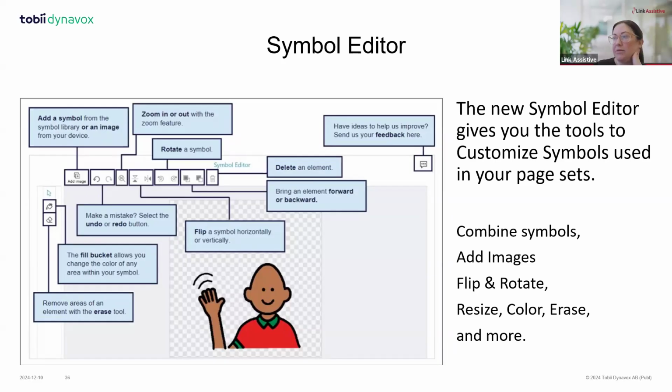So just looking at this slide, it shows the labeled functions. So you can undo, you can zoom in, you can flip a symbol horizontally and vertically, you can rotate them, you can stack symbols and move them to the back or the front, change colors, erase, all of those sorts of things. So it allows for much more personalization.